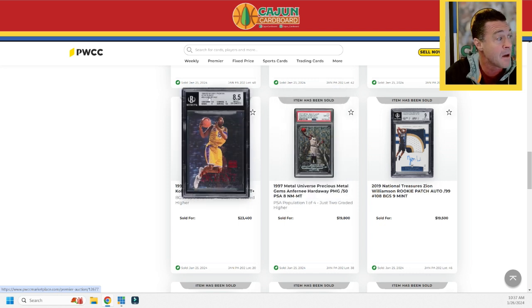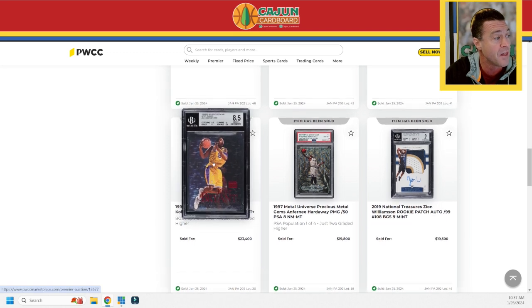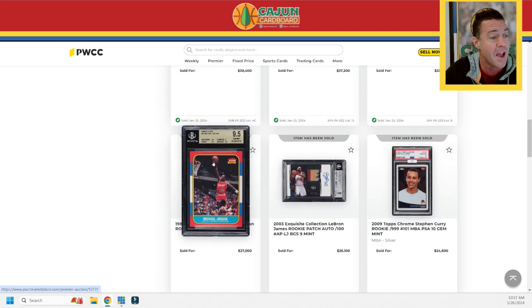The 99 Skybox Premium Star Rubies. I didn't know this. These are serial numbered to 45, which I found odd. I don't collect 1999 because it wasn't a playing year for Jordan in 1999. It doesn't have a 99 Star Rubies as far as I know. This is serial numbered to 45. It's a BGS 8.5. It sold for $23,400. A great image of Kobe on that card.